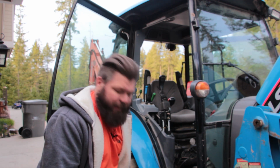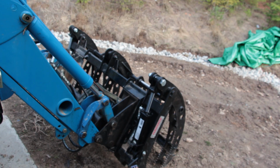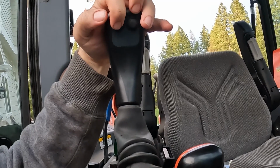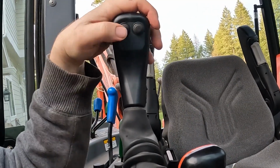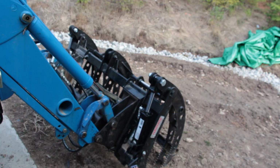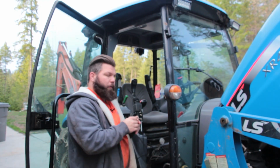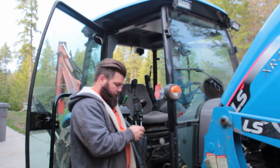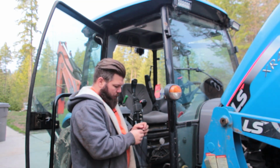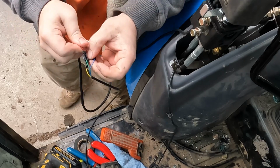I don't see any leaks. Let's try the switch. It's not working. Okay, not a big deal. We could very well have these wires messed up. So, take our tape off. Let's kind of loosely wrap this tape.